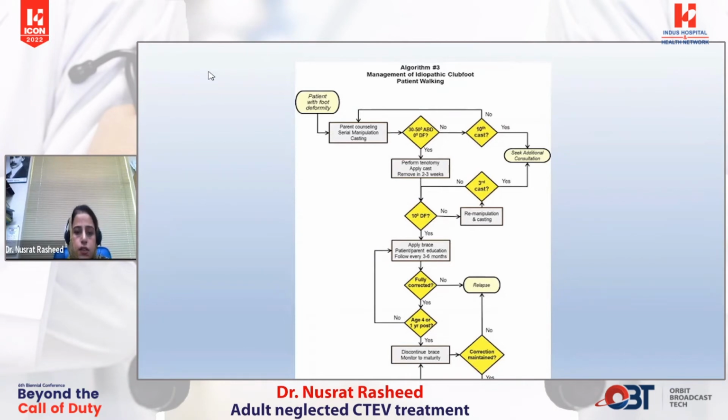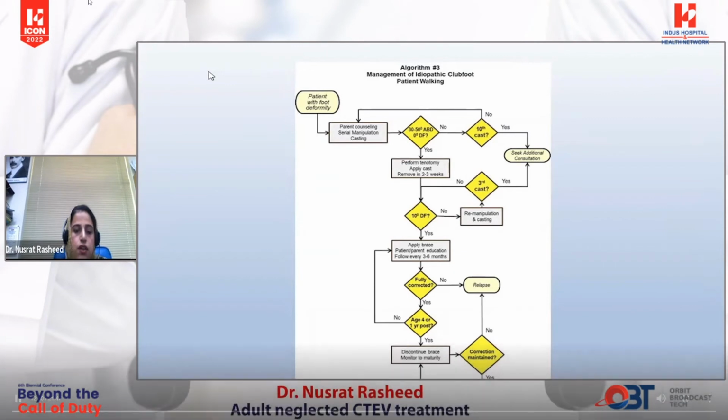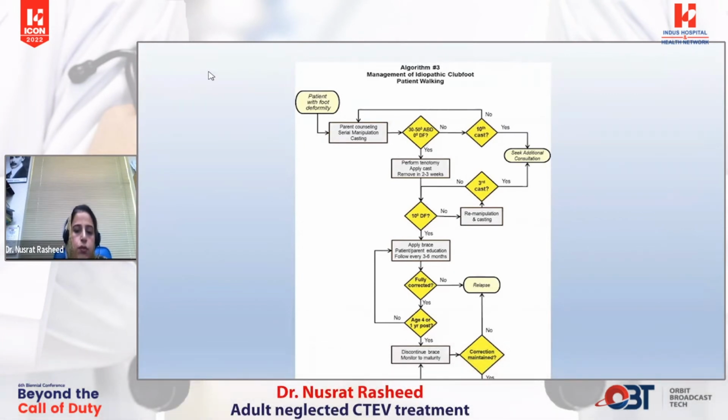So after casting, we have two scenarios. One is either we achieve 30 to 50 degrees of abduction and 0 degree dorsiflexion. If yes, we achieve our target of abduction and dorsiflexion, we go for tenotomy. After tenotomy, we apply cast and we remove it after 2 to 3 weeks. If we are not able to achieve 30 to 50 degrees of abduction up to the 10th cast, then we should seek additional consultation.